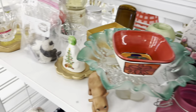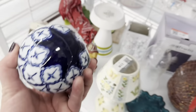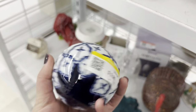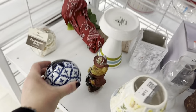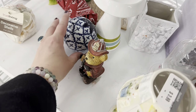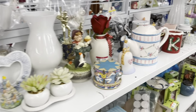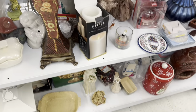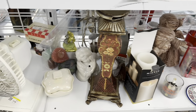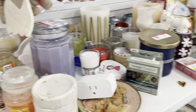Not really seeing anything in this section. You guys seeing anything? We have a ceramic ball for $2.99. The kids are out with the bikes. They're getting excited. Let's go to the other side.